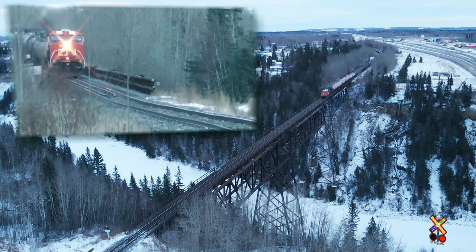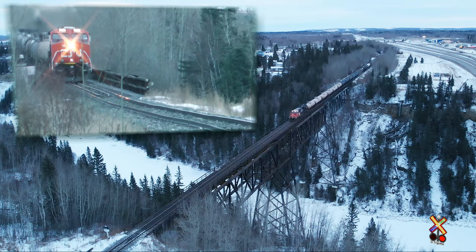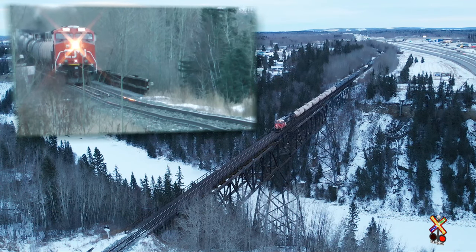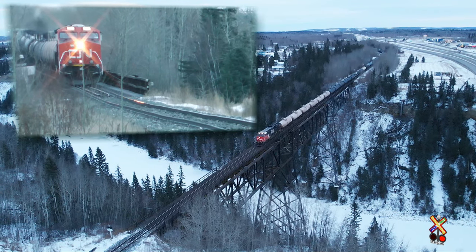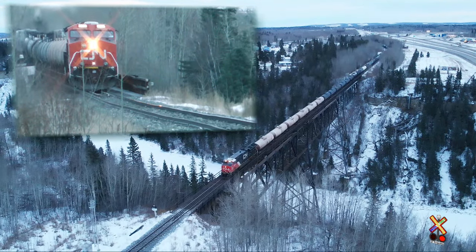After waiting for that eastbound to clear the single track at Gainford, which is about 10 or 12 miles to the east, this train with mostly tankers on it passes us going west, also passing the train that's sitting in the siding that we saw earlier.